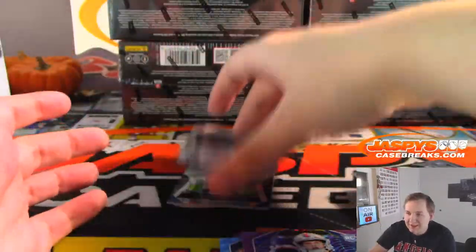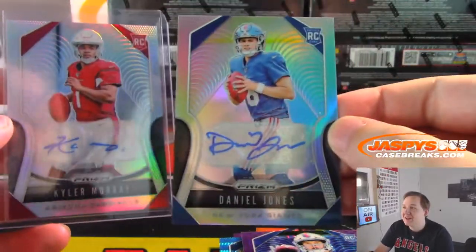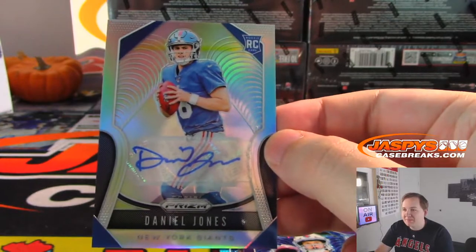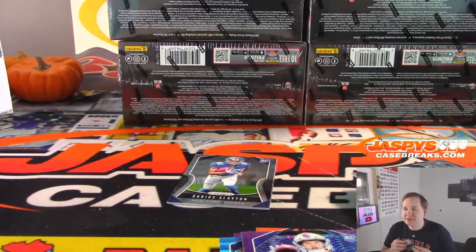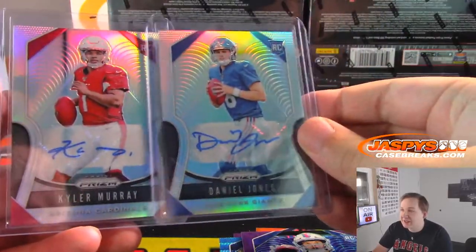And no way. Wow. What a box. Daniel Jones autograph right after the Kyler Murray auto. New York Football Giants, John M. That is unreal. Not a bad start to our Prizm day right there.